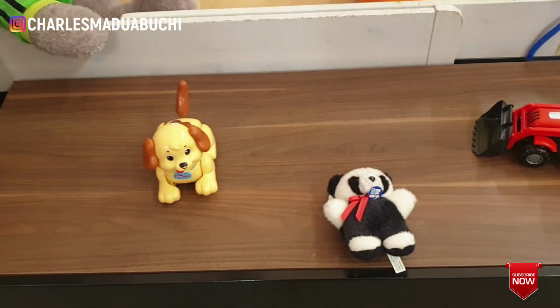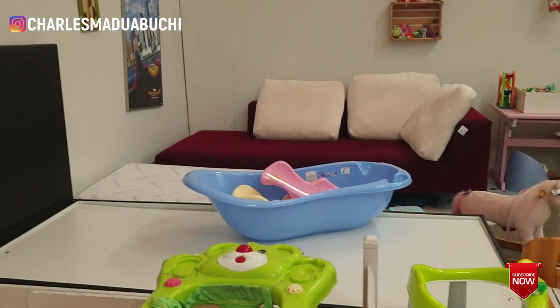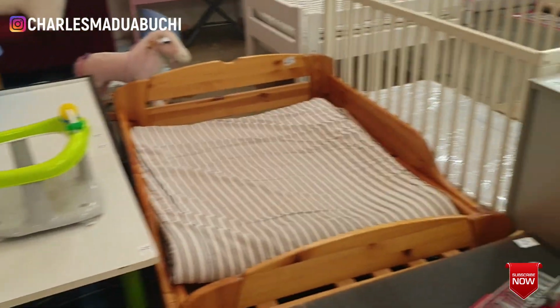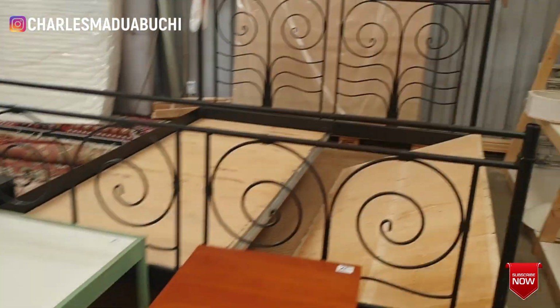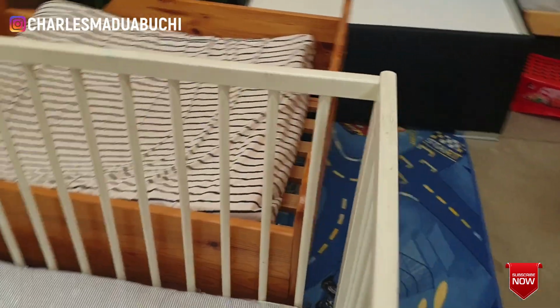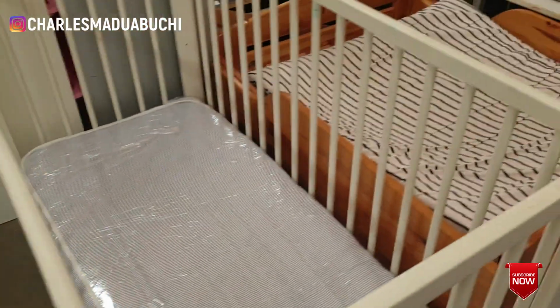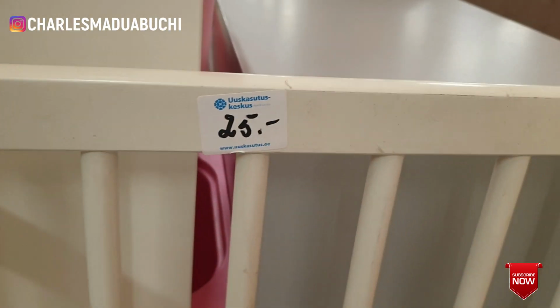So over here we have the kids section. So we have the baby cot there. Looks good. So how much is this? Oh, this is for 25. So you can see it's for 25 euros.